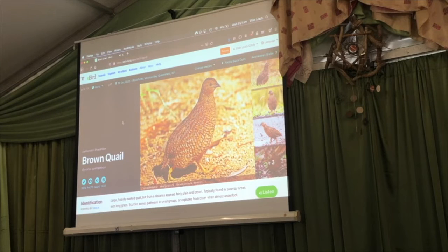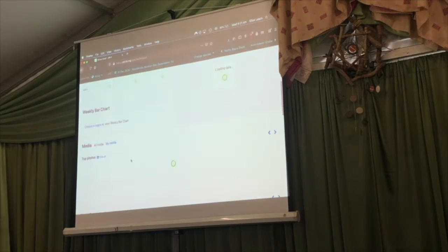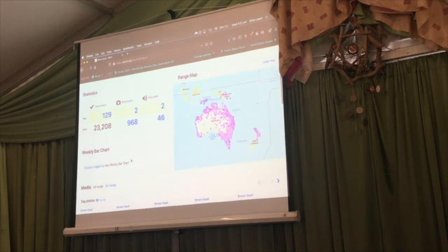Excuse me, Elliot. Is that the same species as in the Cape York area? Yep. So brown quail will be all up the east coast, through to Melbourne and inland as well. They're pretty common. Should have their distribution here. There you go. So pretty much everywhere.